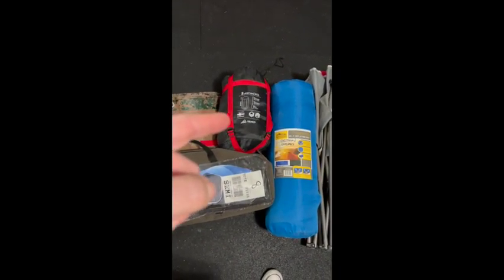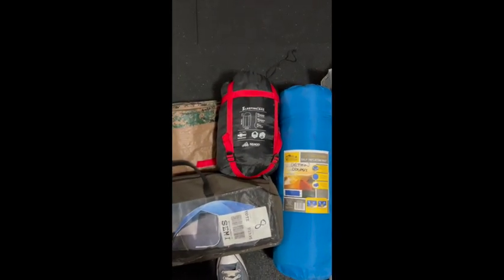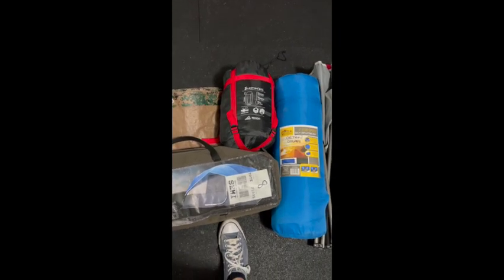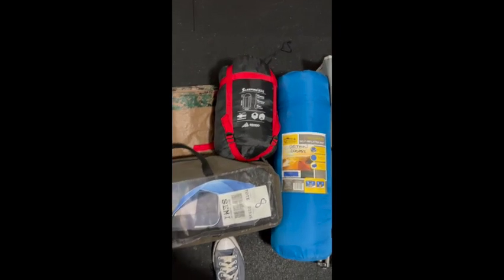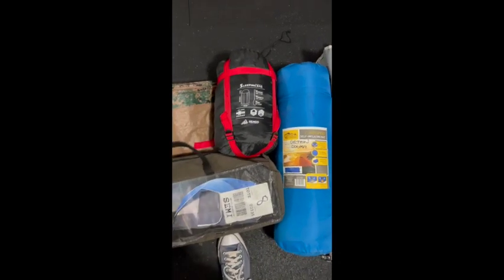Right there, that's a sleeping bag. These are rated for different degrees. Have a look at where we're going to be going in fall, and what the temperature is going to look like. Just find a bag that goes down to a temperature that's appropriate for where we're going.